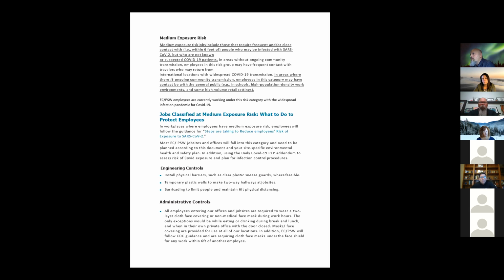So just that first sentence there, we're in a community of ongoing transmission. Washington and Oregon, our numbers are rising. You can see it on the news. We're medium class. I know we're taking precautions. We're not coming to work when we're sick. We're wearing our masks. We're cleaning and disinfecting.